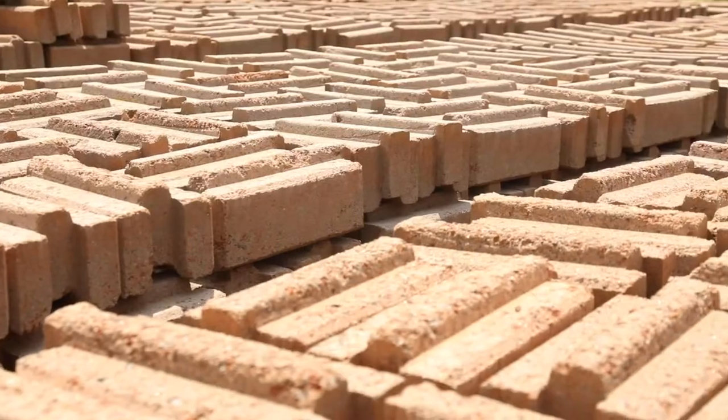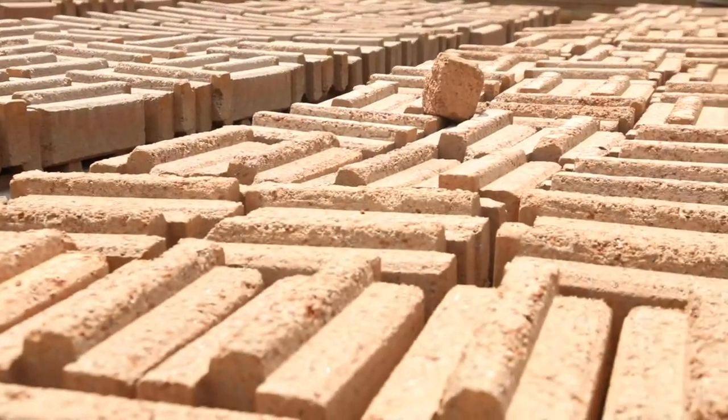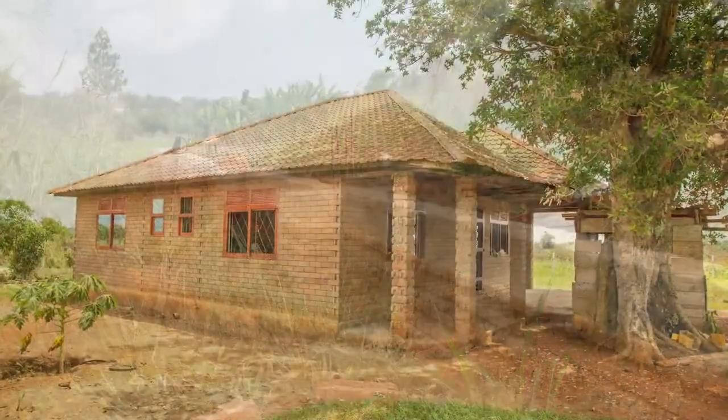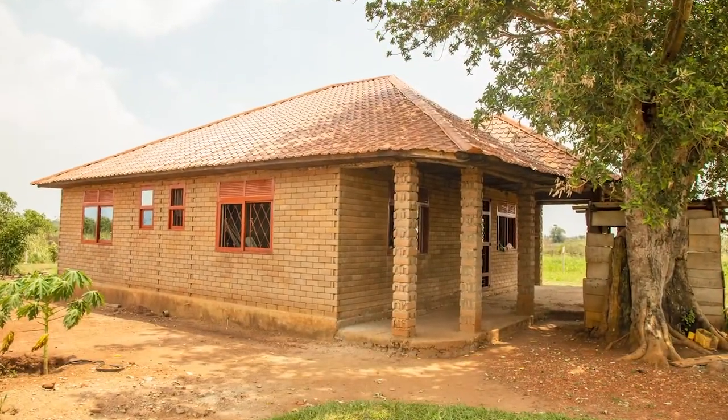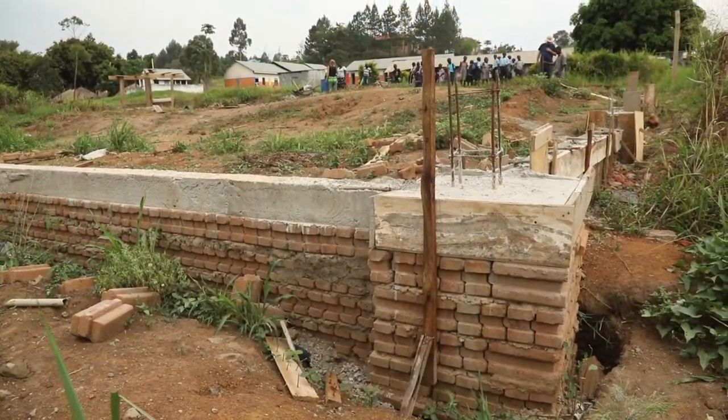The genius of these blocks is that they're interlocking. They're tongue and groove top to bottom and end to end. So they stack together in much the same way that Legos stack together. So very little mortar is necessary in the construction of the building that uses these blocks. So it makes the building stronger.